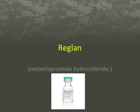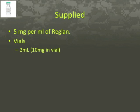The name of this prokinetic and antiemetic is Reglan, which has the generic name of metoclopramide hydrochloride. Reglan is typically supplied 5 mg per milliliter in vials of 2 milliliters or 10 milligrams.